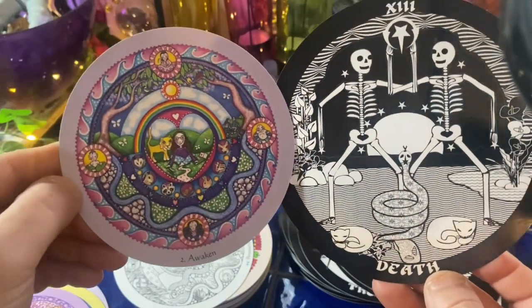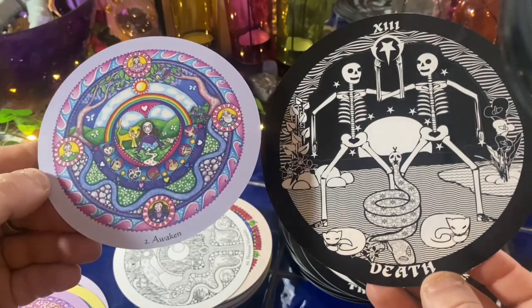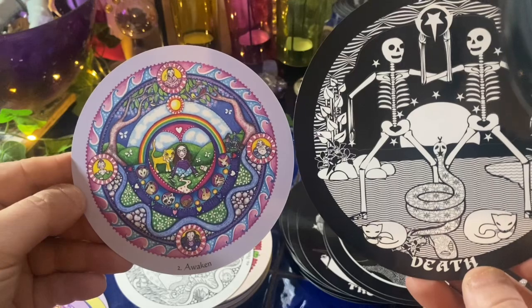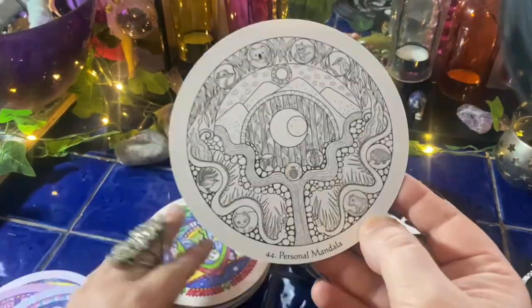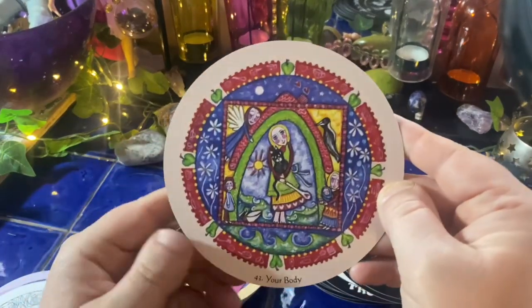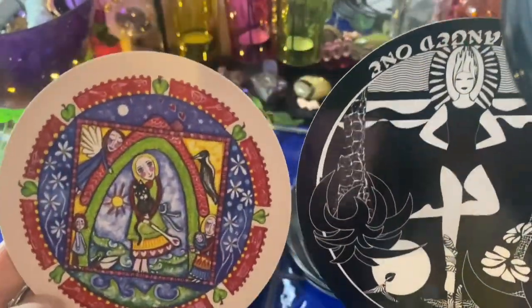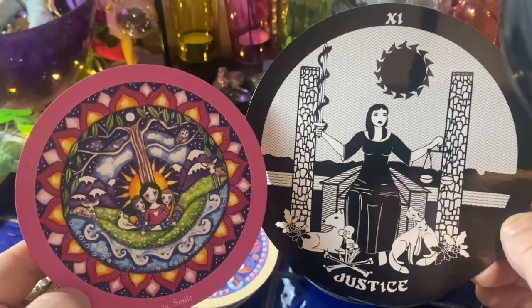Awaken with Death. Didn't we get an Awaken card or Rebirth card with Death before? Oh my gosh, I love it. We've got the personal mandala, which I haven't coloured in yet. Right, we've got Your Body with the Hanged One. Oh, which way up? That way up. Smile with Justice.